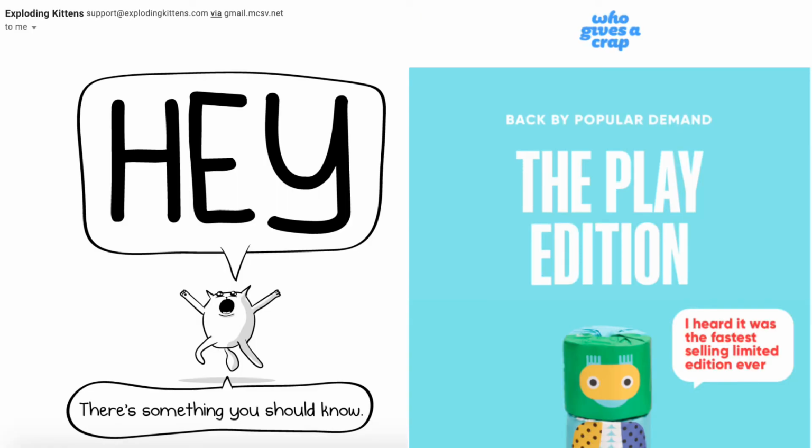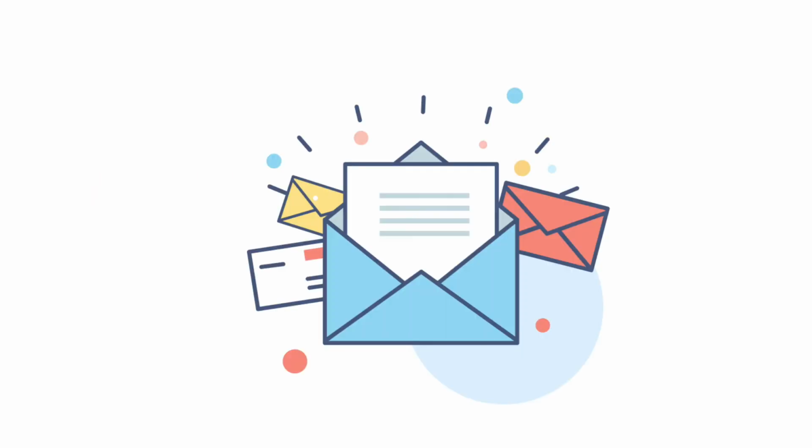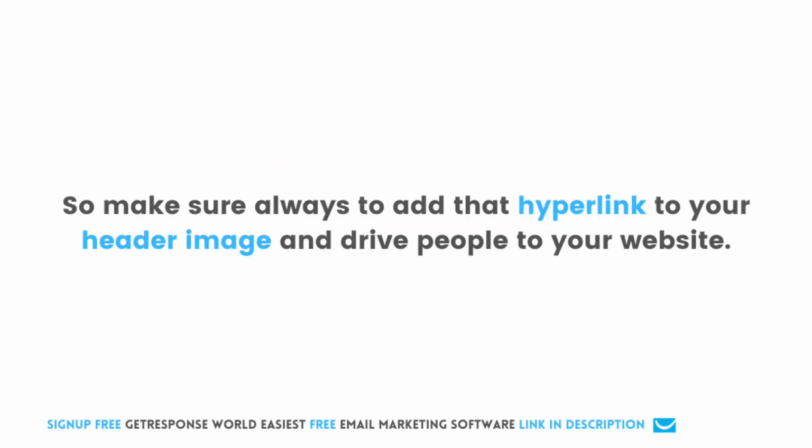These are just two examples, but I think you get the idea. The email header needs to get people hooked on your email. It needs to capture their attention and convince them to keep scrolling down. Pro tip: keep in mind most email headers contain a call to action link, and that's what you should do too. From our experience, most email recipients click on the first button they see in the email, especially in e-commerce, and continue their journey on your website. So make sure, always, to add that hyperlink to your header image and drive people to your website.